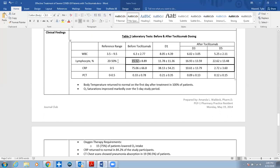Things that can cause a low lymphocyte percentage would be a viral or really any kind of infection. And then about 5 days after the tocilizumab dose, the mean did come to a normal reference range. This could be a sign of resolution of the infection. The next thing I'd like to point out is CRP, or C-reactive protein. A normal reference range for CRP is between 0 and 5 in our normal patients. Now, in these patients with COVID-19, the mean was 75.06, which is a pretty high CRP number. Five days after the tocilizumab therapy, this reduction was pretty drastic, down to 2.72, so again within that normal range.